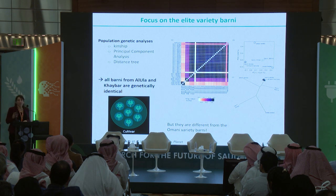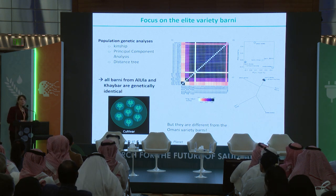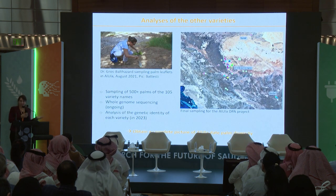There is, however, something quite interesting, I think, which is the fact that this Barni from Alola is different from the Barni that is in Oman. In Oman, Barni is also a very important variety. Actually, it's one of the top 10 producing varieties in this country. But the Barni from Oman is completely different, genetically speaking, from the Barni in Alola. So anyway, that's all I have to say for Barni.